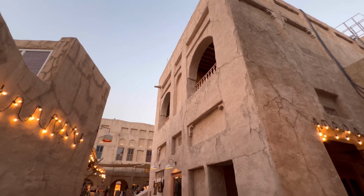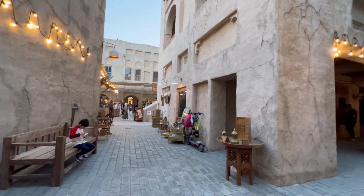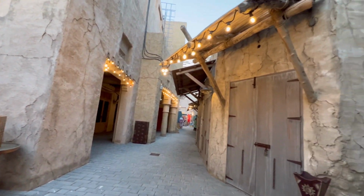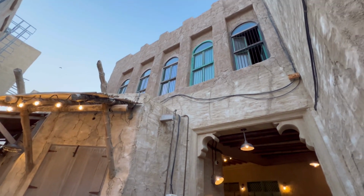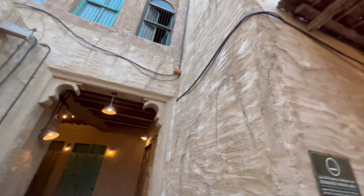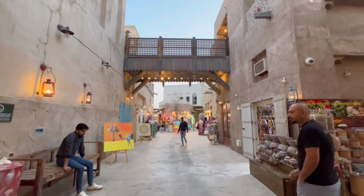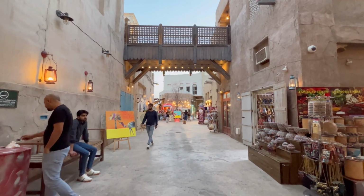So this neighborhood offers a blend of traditional and modern cuisine, as well as all types of shops, including rugs, clothing and perfumes. We are enjoying the cozy vibes of this neighborhood. It's beautiful.